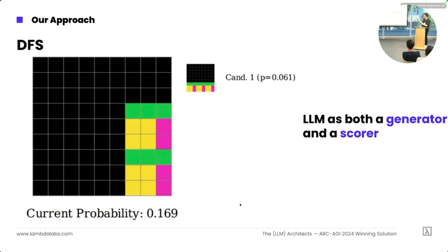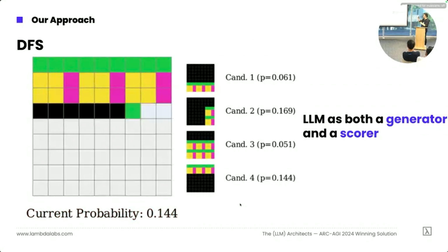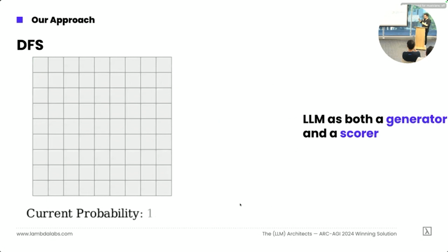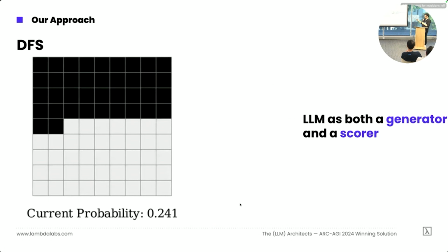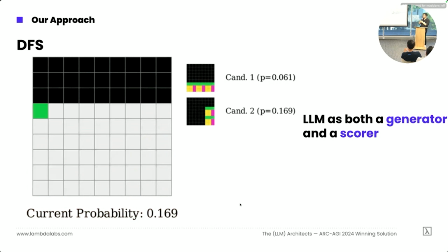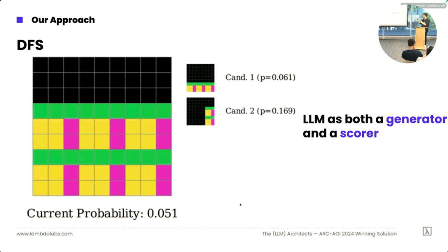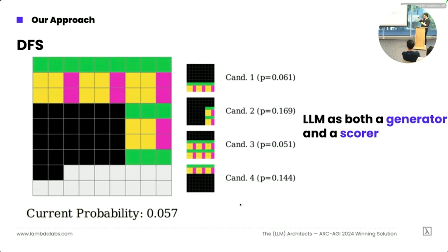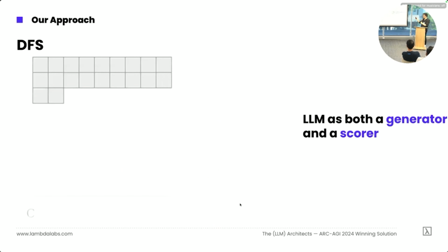First, we need to get a bunch of proposals for the correct answers. What we did is depth first search, trying to enumerate all the possible 2D patterns. But I was joking, that would be so expensive. So what we did is we try to do early stopping. While we are generating a hypothesis, we try to score the sequence generated so far. And if the score falls below a certain threshold, we do early stopping. We skip the rest of the subtree and switch to a different branch.